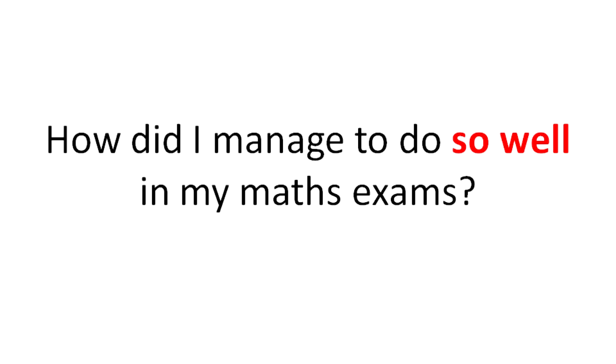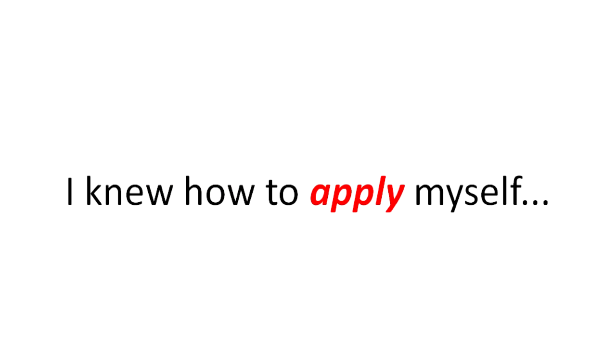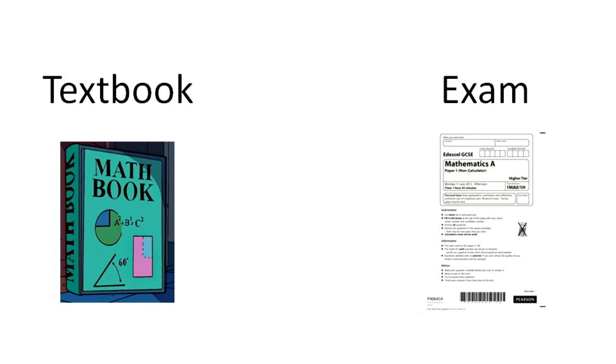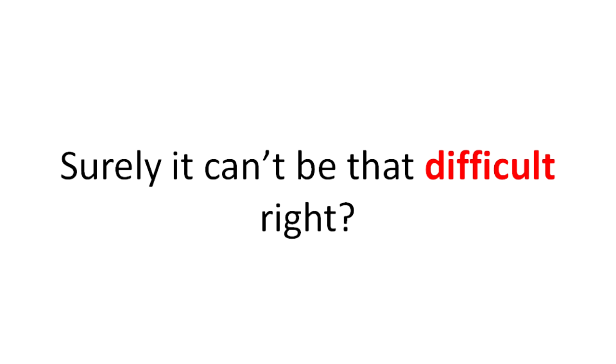So how did I manage to do so well in my maths exams? Well, I guess I just understood the revision process really well. I knew how to apply myself, but more importantly, I learned how to approach an exam in the most efficient way possible. If you're really thinking about an exam, what is it exactly? Well, it's just two things, a textbook and an exam. You simply take the information from the textbook and place it in the exam and just make sure it's in tune with what the examiner is looking for. If you look at it this way, surely it can't be that difficult, right?